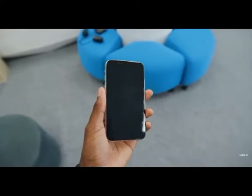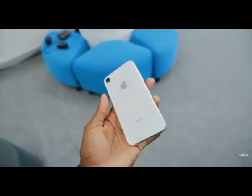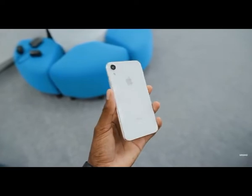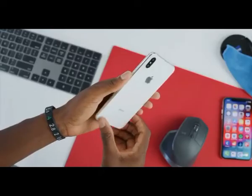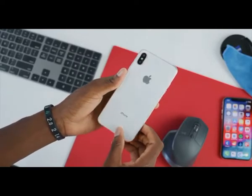Obviously, the major thing is the notch is the same size across all these phones, so don't expect to see Apple making a smaller notch this year. This is more of an incremental refresh. Maybe in 2 years we'll see that, so yeah, brace yourself for another year of phones with notches.